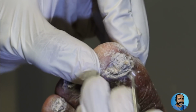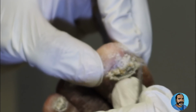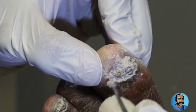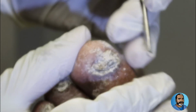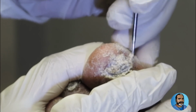See, now I'm working on the actual nail bed here, loosening up the dead skin and some of the fungus that's accumulated. You see the cuticle here, where it's overgrown. Right. Well, it was time. I guess I should have got to you much sooner, but better late than never.